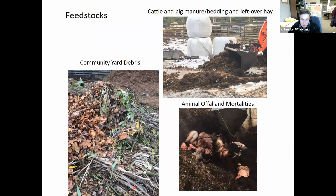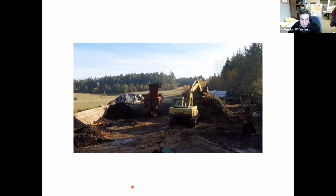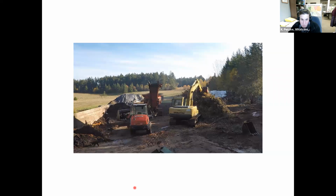This talks about their feedstocks, that they're using butcher waste and animal bedding, and then the green waste that they're grinding that they get from the island. And then this slide shows them they're going to take this huge pile of green waste, run it through the tub grinder, and create some carbon material.